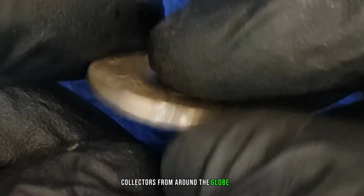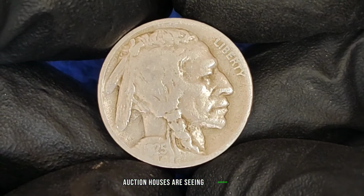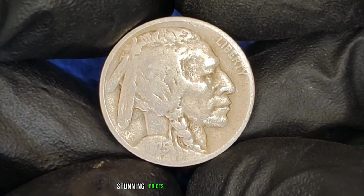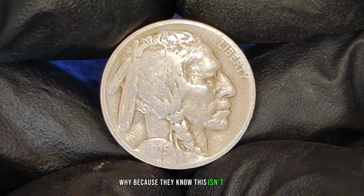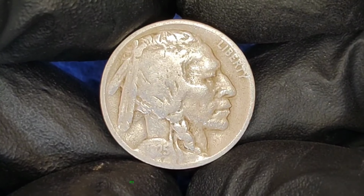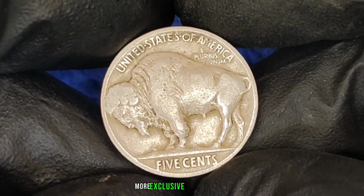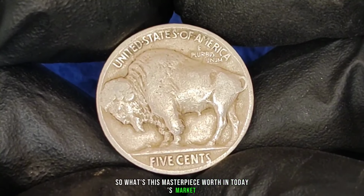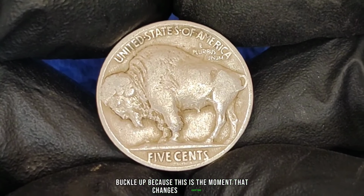Collectors from around the globe are hunting for coins just like this. Auction houses are seeing aggressive bidding wars, and private collectors are offering stunning prices to get their hands on one. Why? Because they know this isn't just a coin. It's a historic gem, a treasure more powerful than gold, more exclusive than diamonds. So what's this masterpiece worth in today's market? Buckle up, because this is the moment that changes everything.